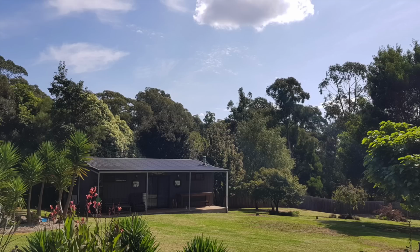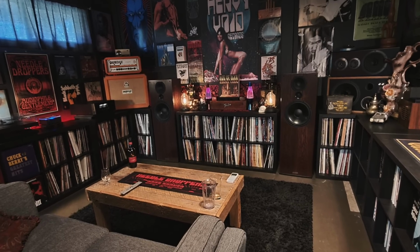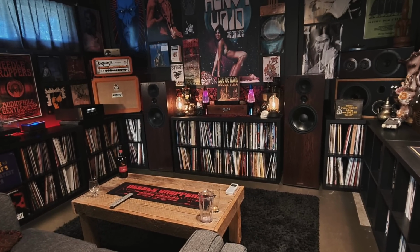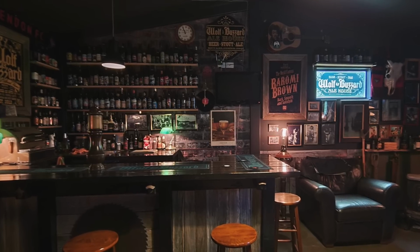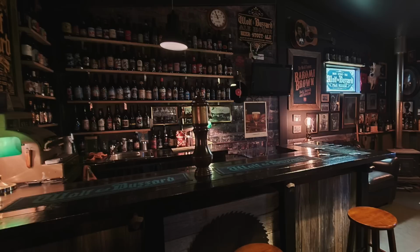I gotta say, I absolutely love this setup. I can't tell you how much I like it. I mean, the shed just looks so unassuming from the outside, then bam! You get this amazing hangout space inside with music, a bar. I mean, this place is just fantastic. I love the overall feel with the dark wood and the decor, and of course, all those beer bottles.